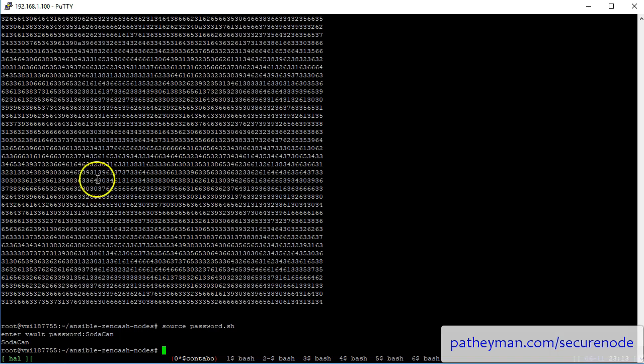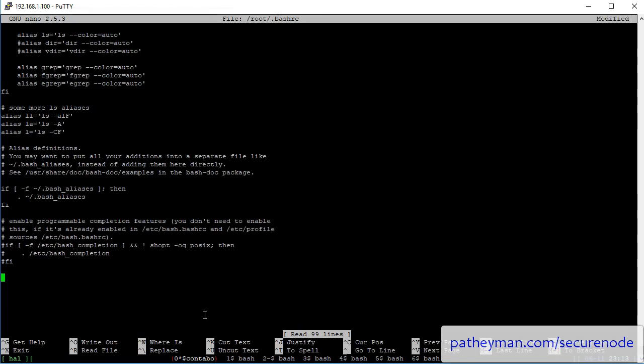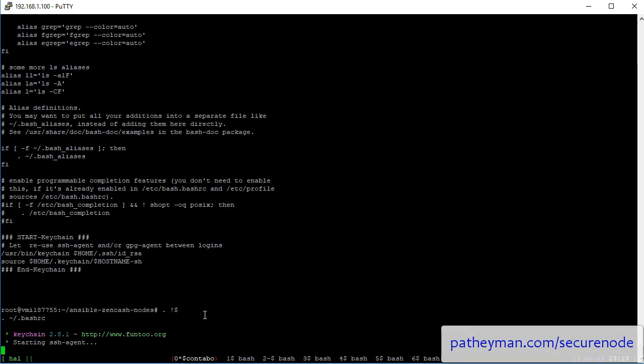There is one more thing that I want to do before we get done, and that is configure keychain. So keychain allows you to not have to put in your SSH key passphrase over and over again as well. So what we need to do there is we need to edit the bashrc file. And then we're going to source that file.